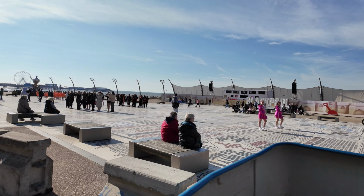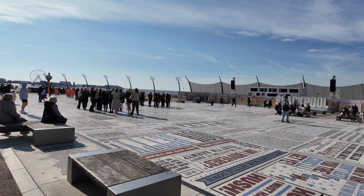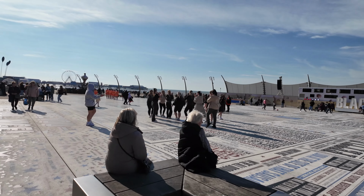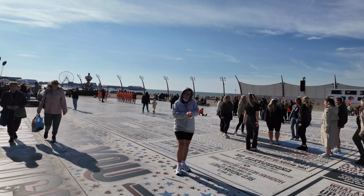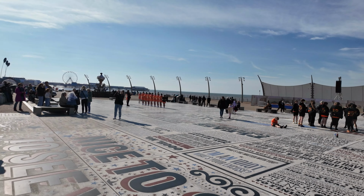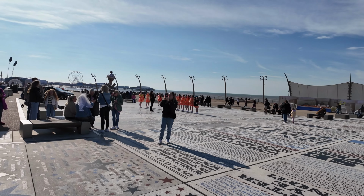going on. You can see more rehearsals. So I'm not too sure what that's in aid of. Some sort of competition, I would imagine. But you can see there's many groups. So yeah, this is just on the comedy carpet.